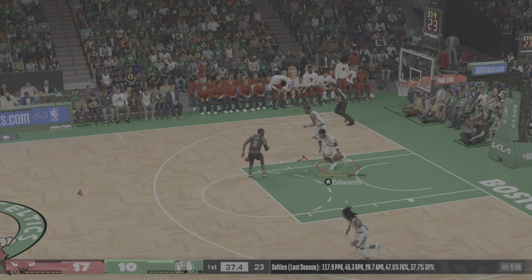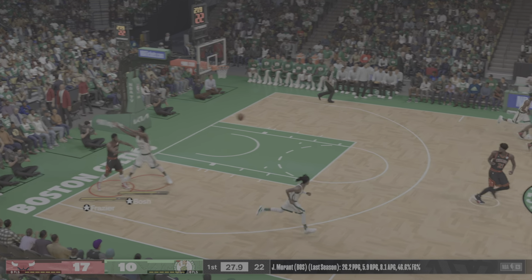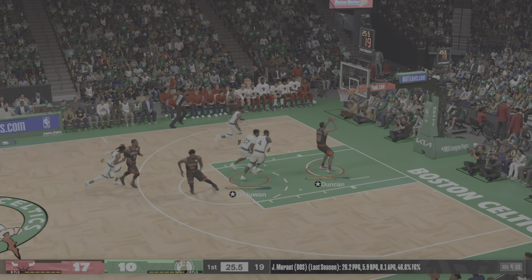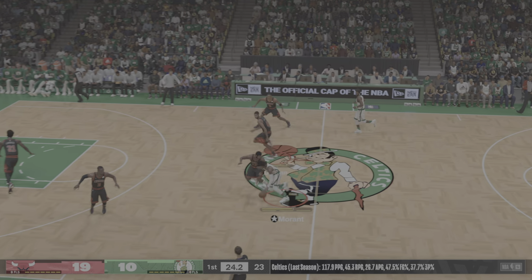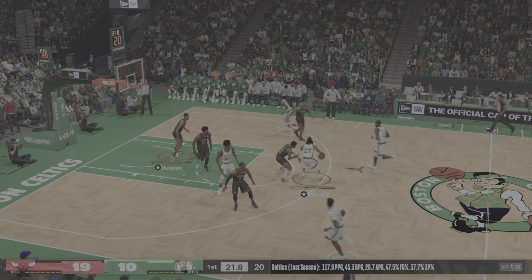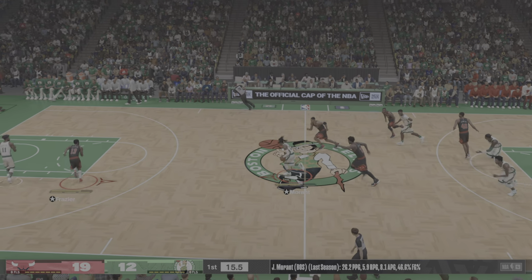And so Edwards will bring it up for Boston. They trail by 7. It's stolen by Frazier. And here's the fast break. And Duncan throws it down hard. Using those sight lines to find an open guy and be always ready to deliver. Butler. Oh, and the jam by Butler. And no doubt they'd love to see him get a lot more of those opportunities.